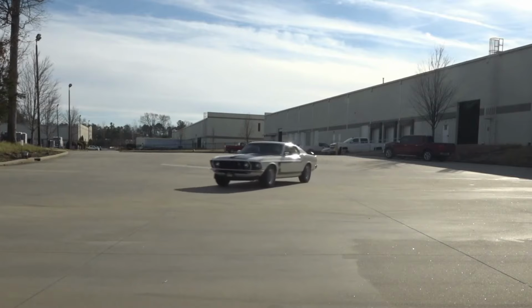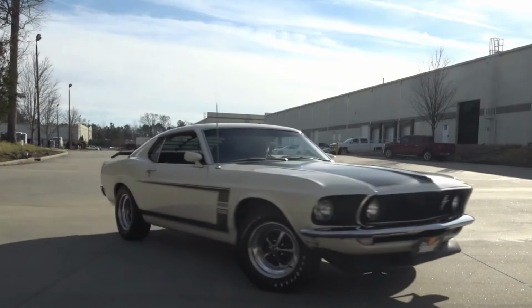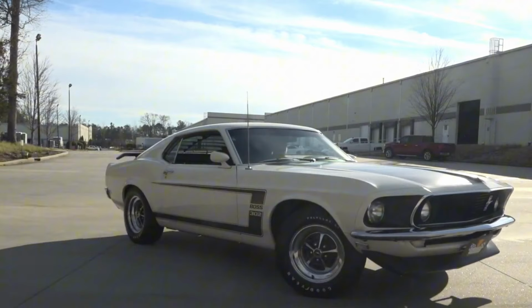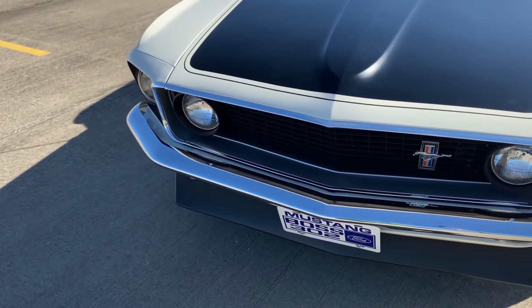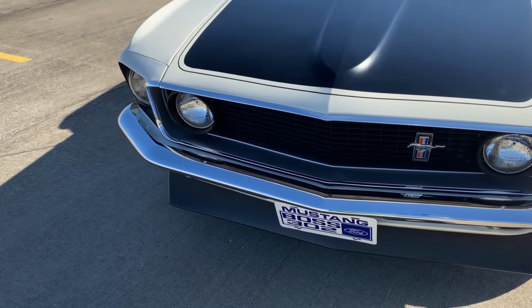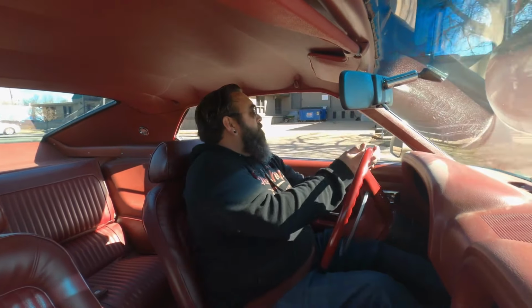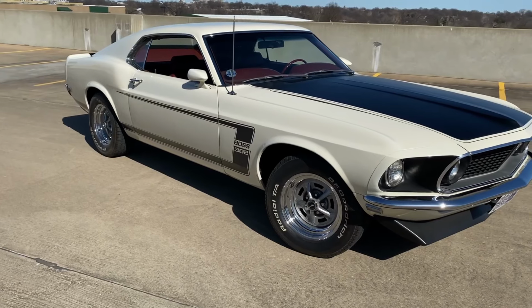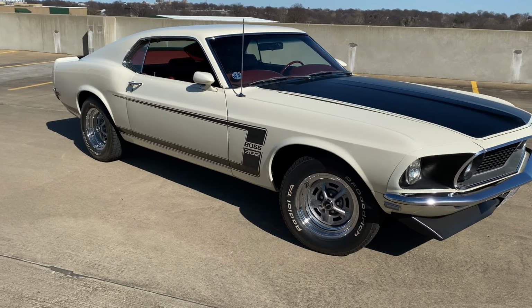It sported a distinctive, aggressive look with a blacked-out hood, bold side stripes, and a rear spoiler that gave it an unmistakable presence. The wide stance, combined with the racing stripes and classic fastback shape, made it stand out among its peers, not just as a car, but as a symbol of power and performance. The shaker hood scoop only added to the intimidation factor, letting everyone know this Mustang meant business.